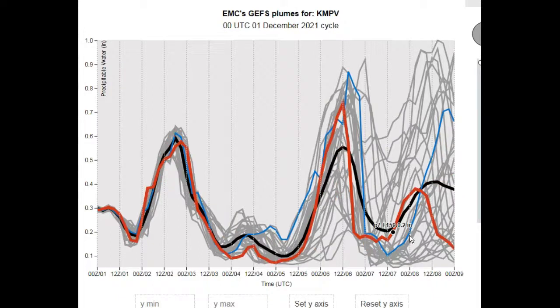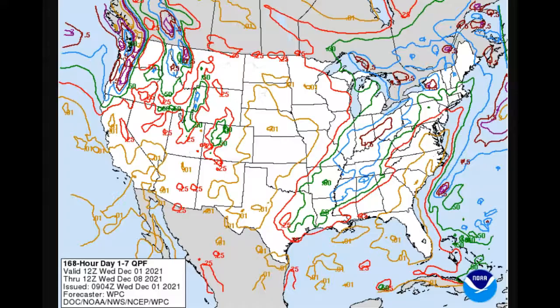I would suspect near the late part of the period here, we're going to see one that's going to be a little bit more robust with a little bit more moisture coming in. Weather Prediction Center's 7-day total QPF looks like this, running about a ½ inch to about 1 inch amounts.